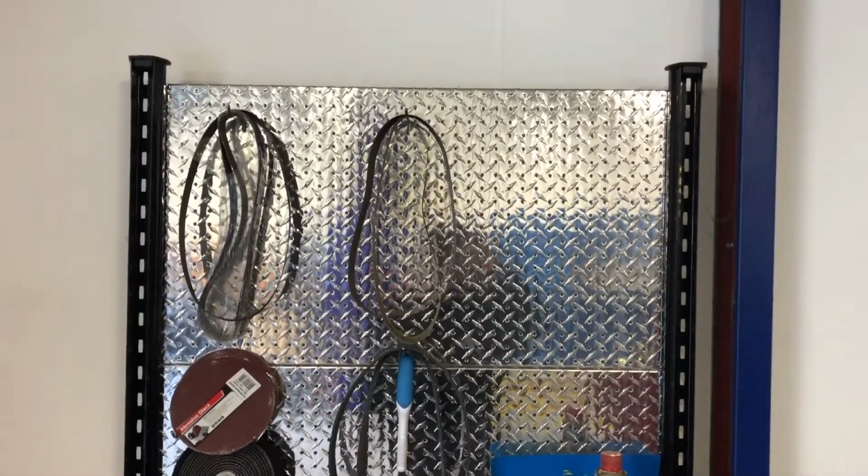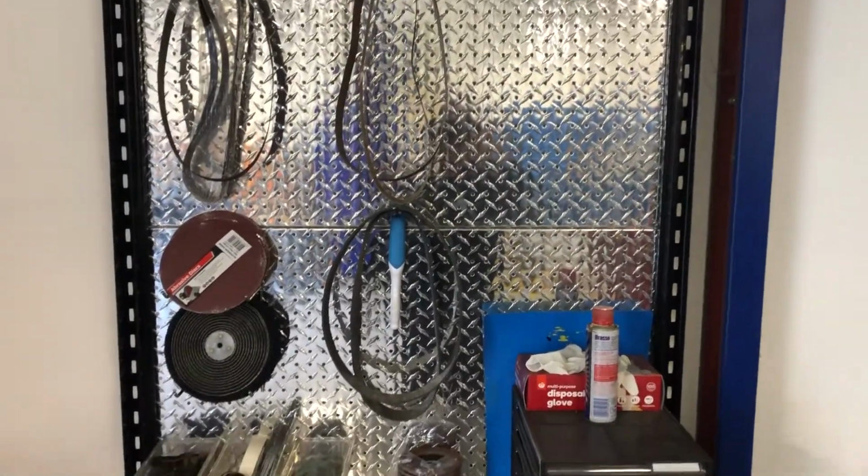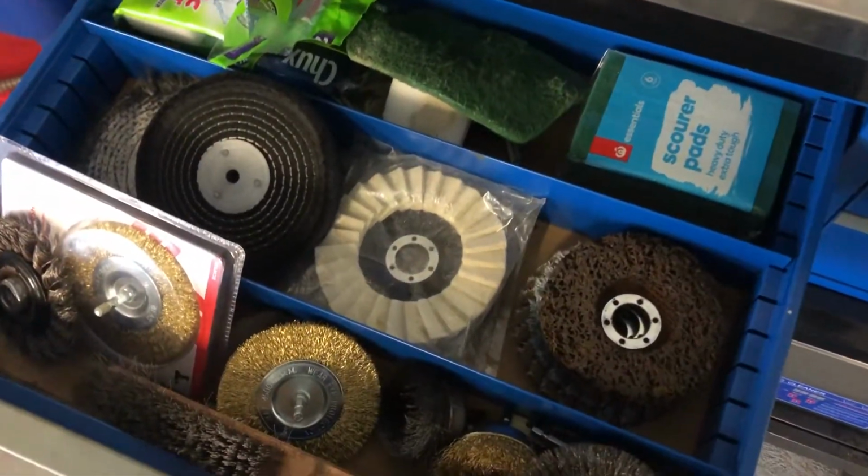Bought these benches this time last year. They're polished checker plate aluminium back, stainless steel top, and they're really nice benches. I've got all my cleaning bits and pieces, polishing bits and pieces in there.